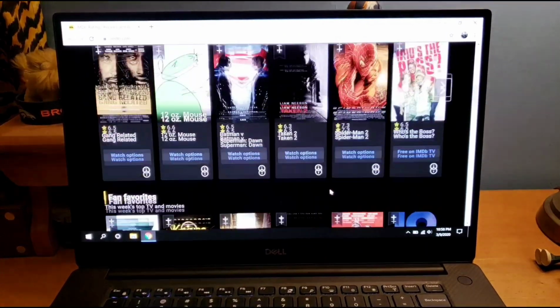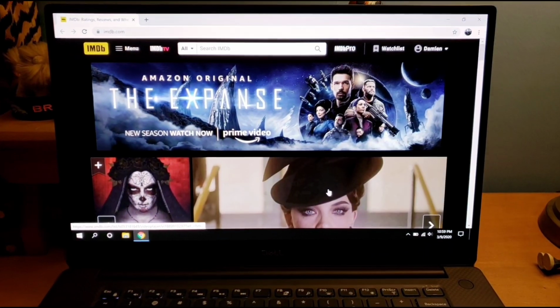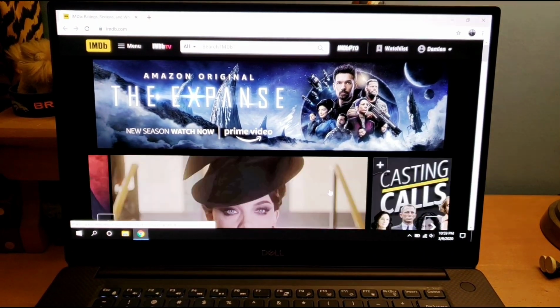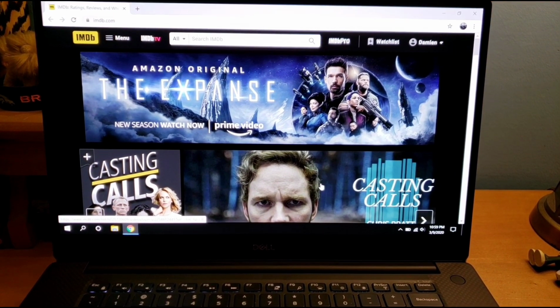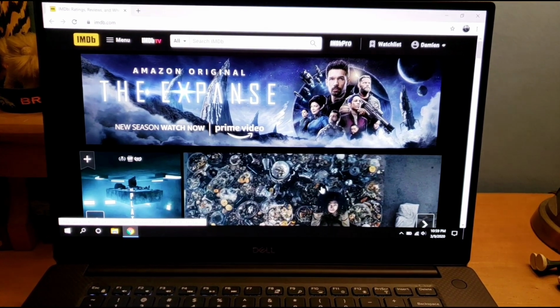And this computer actually, the screen itself is actually whiter and brighter than the camera showing, guys. It is very bright. Again, with the OLED screen, it has great brightness and deep contrast.